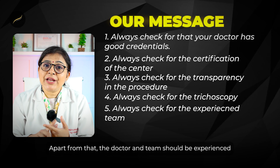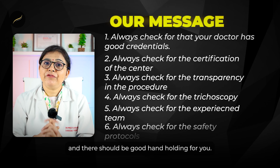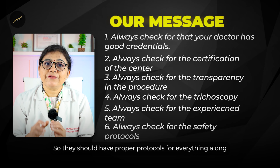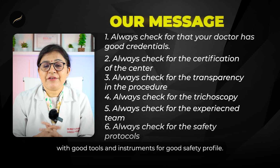Apart from that, the doctor and team should be experienced and there should be good hand holding for you. Last but not the least, your safety is number 1. So they should have proper protocols for everything along with good tools and instruments for good safety profile.